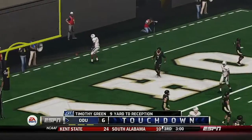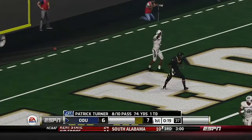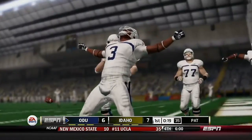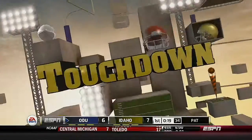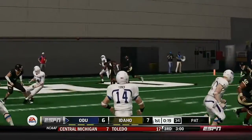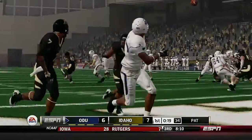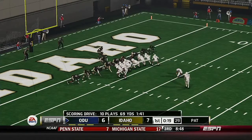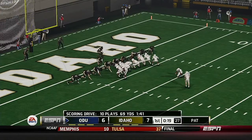He's got it. Touchdown. That was a well-drawn-up play for the wideout. Yeah, they saw something upstairs. It led to a touchdown. You can thank the play calling there. Very impressive. We'll be tied with the extra point.